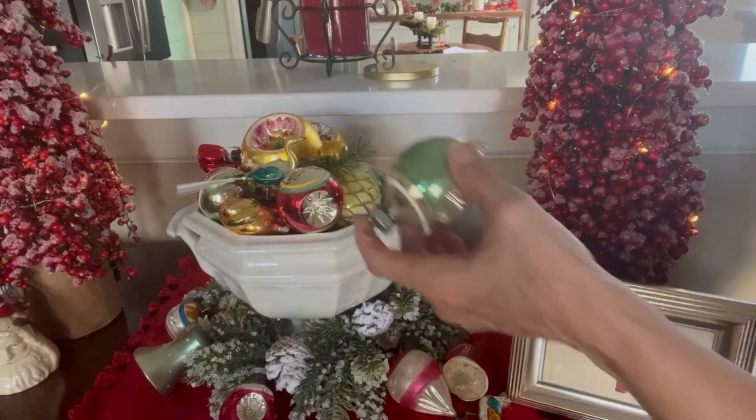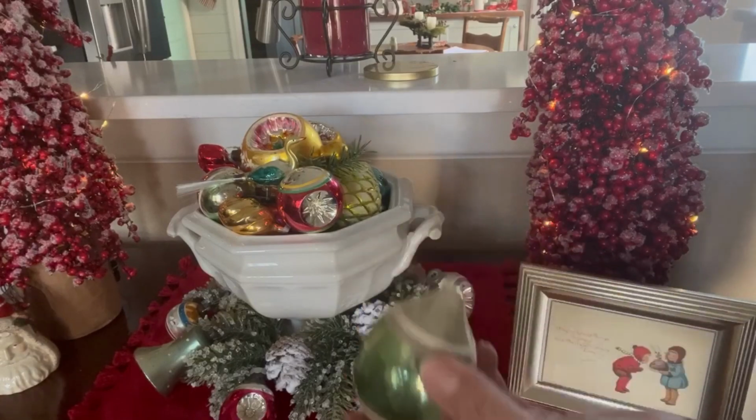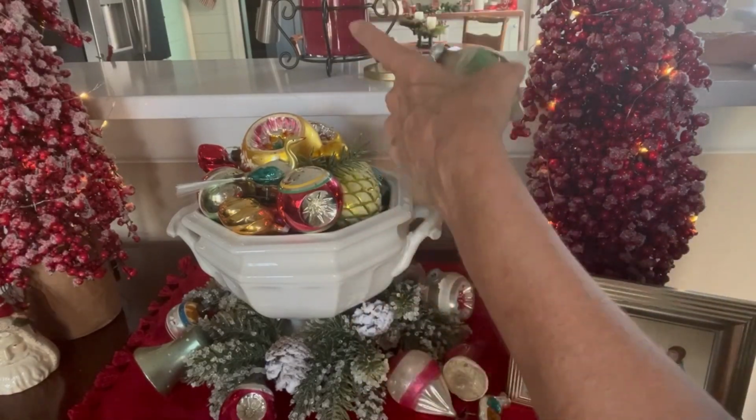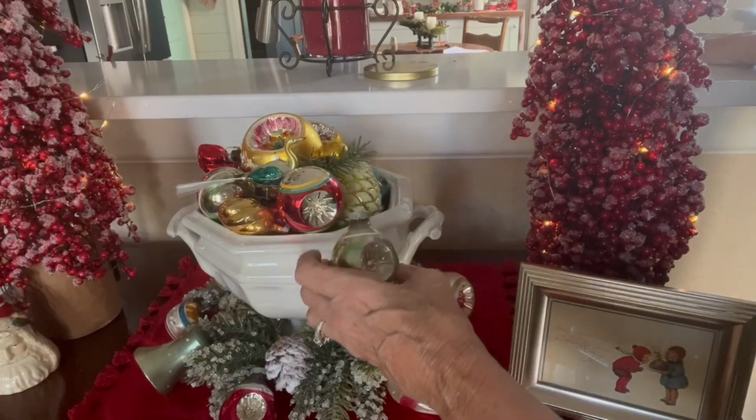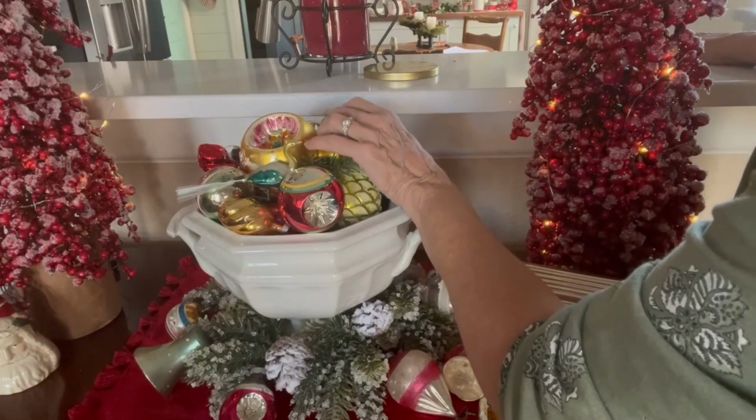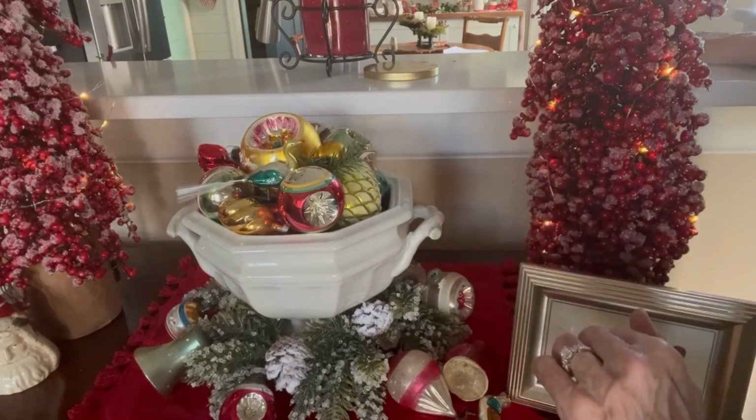And I've used it many times. Sometimes I have poinsettias in it. Last year I had a tree with the oyster shell tree. So this year I thought I'd do something different, and I would stack these ornaments in there.